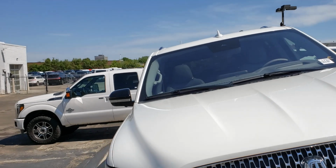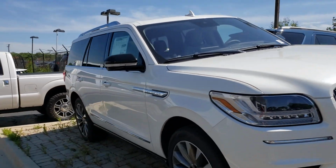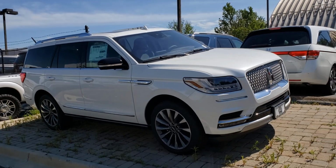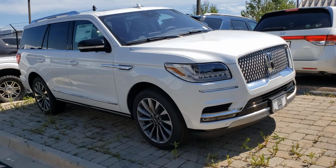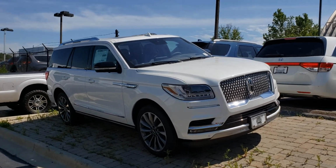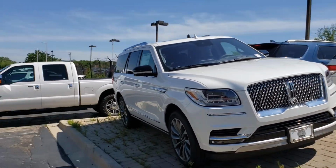So guys and girls, I hope this was interesting. I mean, if I had to pick a good replacement for a Lincoln Town Car size-wise, it would definitely be this. It's nice and soft.